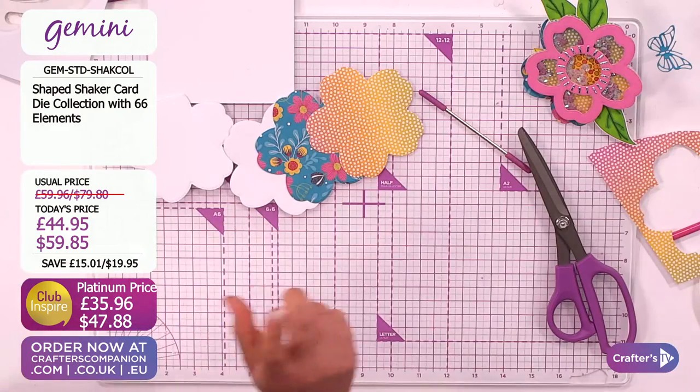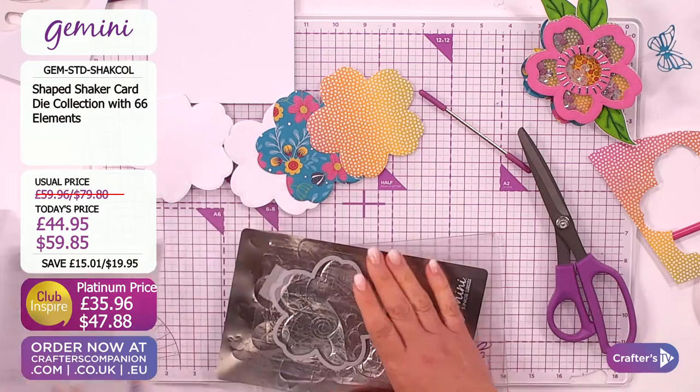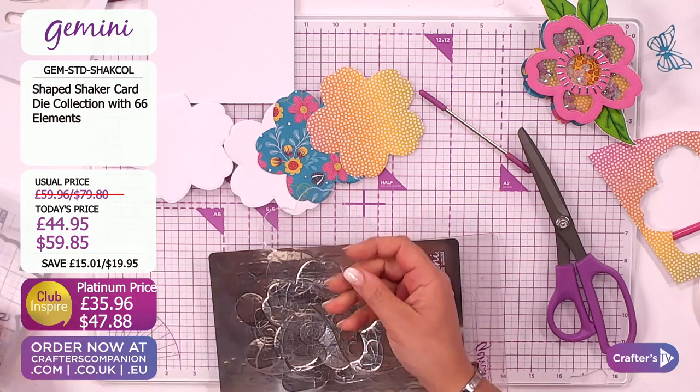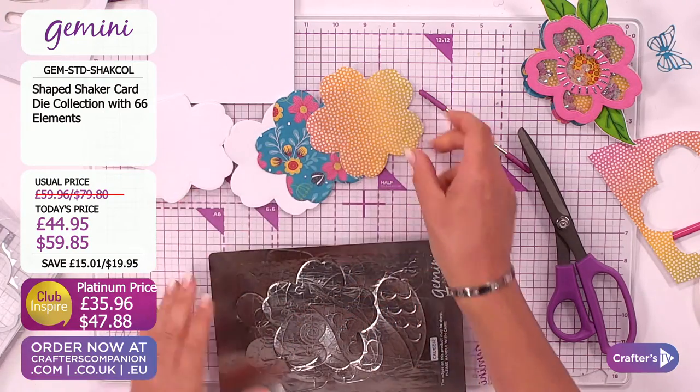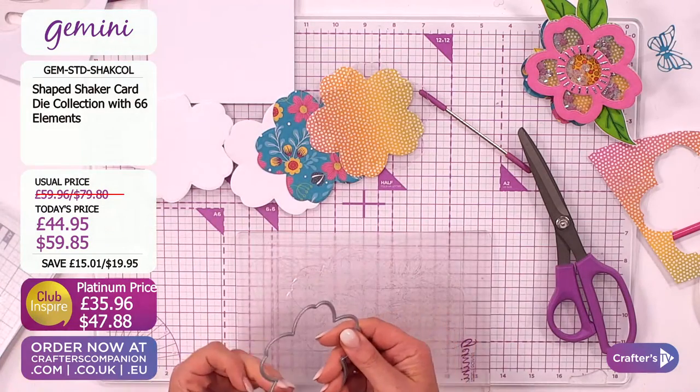When we put the metal shim in, we don't take any of our plates out. We keep all of our plates in. I think that's going to have gone through. Yes, look. Easy peasy. There we go. Can you see? Hopefully you can see that on there. Right, so those are my five full flowers.